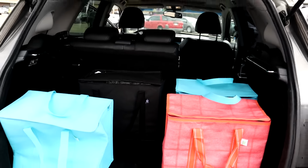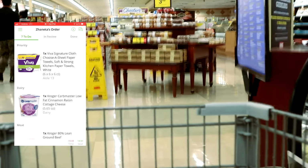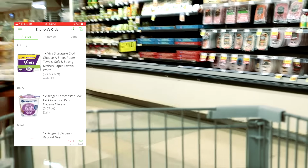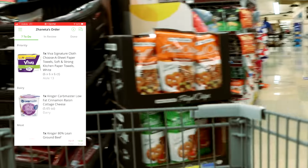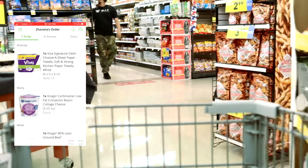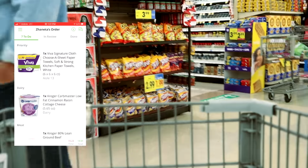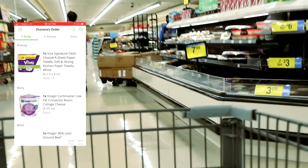Yeah, all right, let's shop. All right, we're gonna start shopping. So you would typically see priority items at the very top. I don't believe that's anything that the customer does. That's something that Instacart does for you. Most of the time, I would not shop the priority items first, just because it's kind of going to send you in circles around the store.